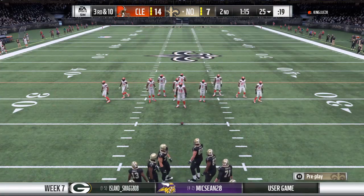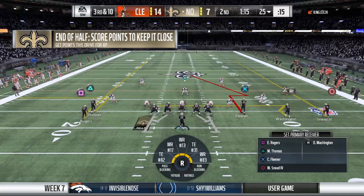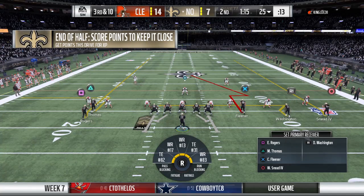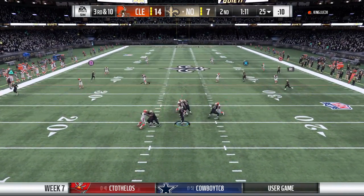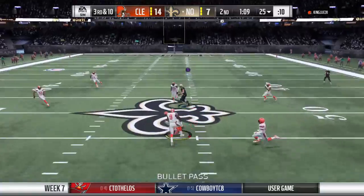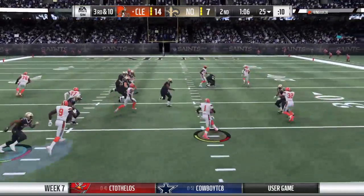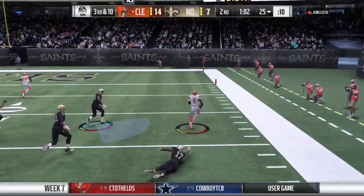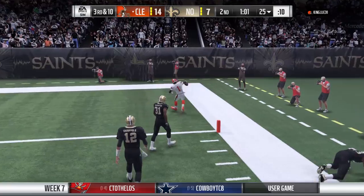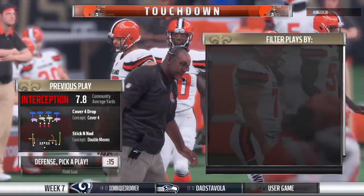The Saints on 3rd down, just 1 for 3 thus far. This is 3rd and 10. Here we go now. Looking to throw, Garoppolo. And for the 3rd time here in this half, it's intercepted. Picked up by the Michigan man, Jabril Peppers. And he'll score. Touchdown, Browns.